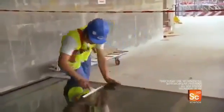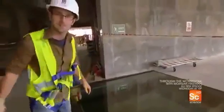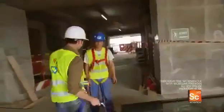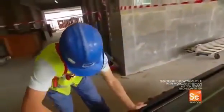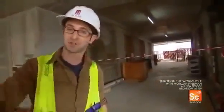Much like washing your windshield, the first step in the glass installation process is to get a beautiful, streakless, clean edge before we take this piece of glass and install it. We ready to go? Look at that. That, by the way, is an example of perfection right there. We're going to lift this piece up and make it part of this facade. Come on.